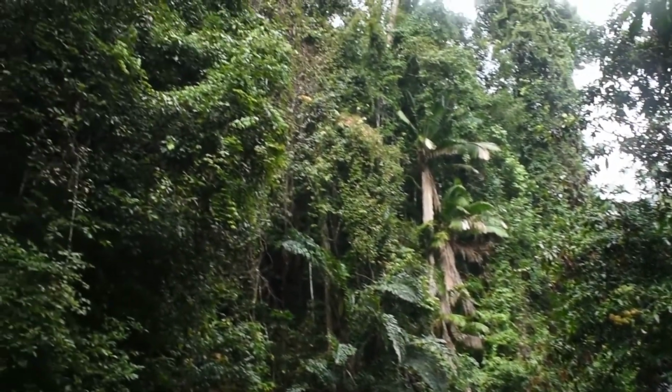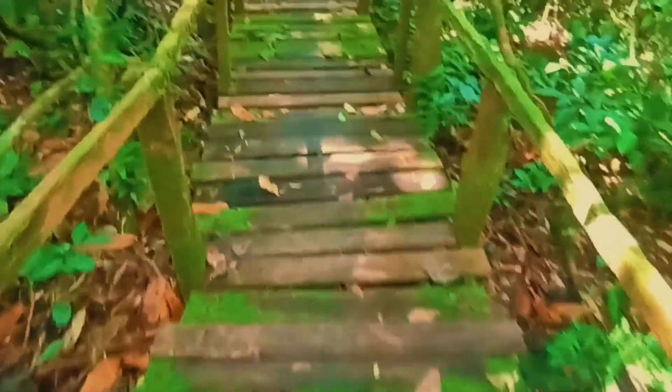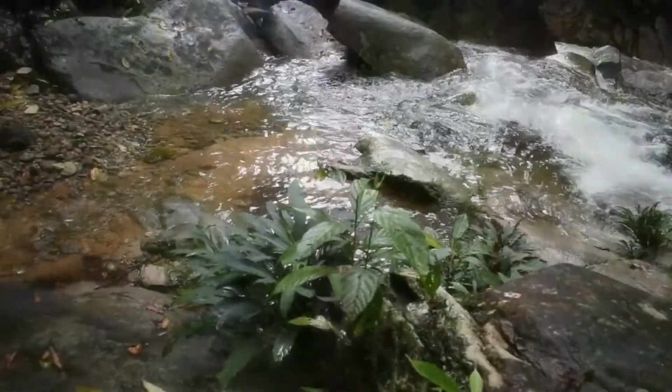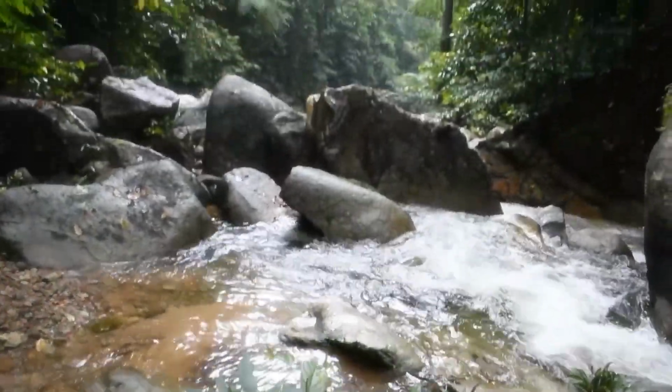Timing is key if you want to see the Rafflesia in bloom, but the national park offers a lot more. You can hike on a guided jungle trek, and you might even spot a waterfall or two along the way.